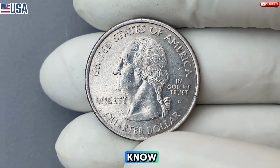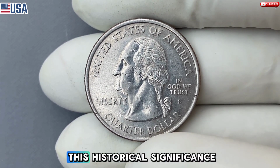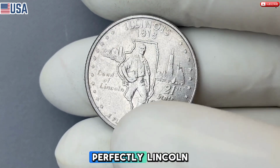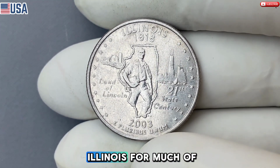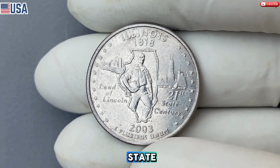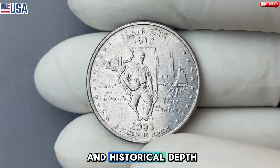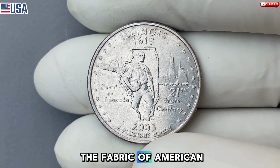If you didn't already know, Illinois is known as the Land of Lincoln, and the quarter captures this historical significance perfectly. Lincoln lived and worked in Illinois for much of his life, and his legacy is deeply intertwined with the state. The inclusion of his likeness on the coin gives it an emotional and historical depth that connects it to the fabric of American history.